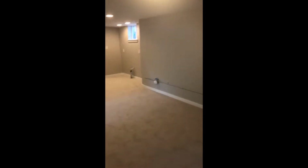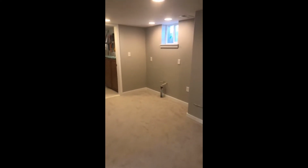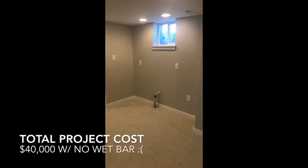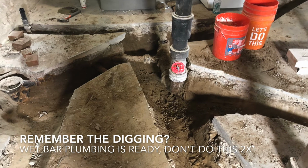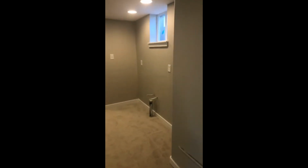I also put in outlets, as there were none in this room. This will someday be my wet bar. Unfortunately, I did run over budget on this project, so I'm really happy that I have it all plumbed out so that when I'm ready and save up a little bit of money, I'm gonna put in a wet bar there with a refrigerator, and it's all set and ready to go. I don't have to dig up anything.